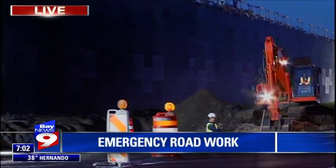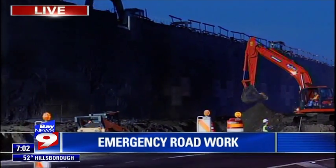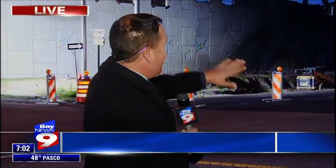And you can see live the charred concrete on a portion of that bridge that still has not been inspected, likely won't be inspected until this big hole is filled up with new dirt. And that's when we do expect both lanes westbound to reopen once that mess is all cleared up. Right now, there is no time frame. Of course, the DOT is hoping both lanes could reopen possibly later today.